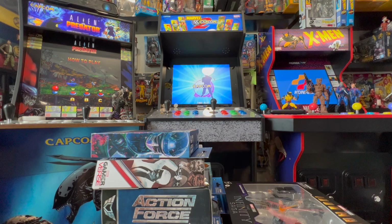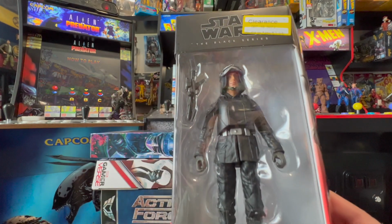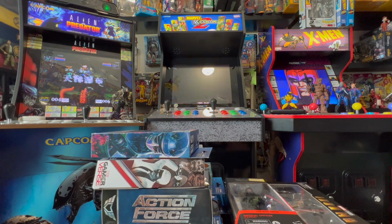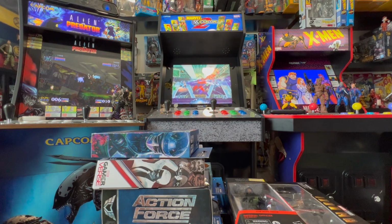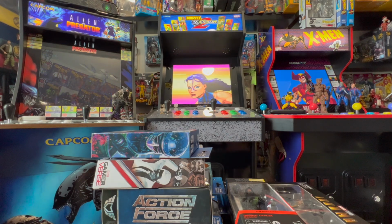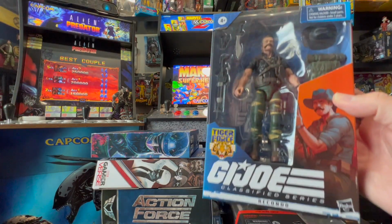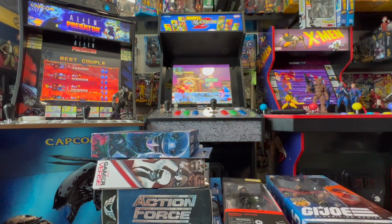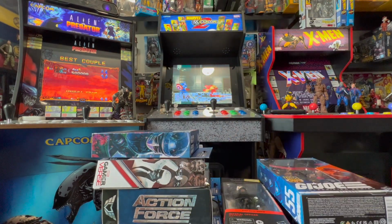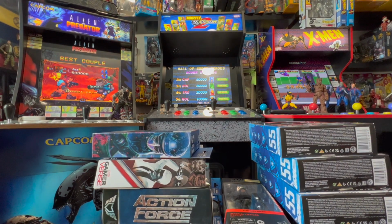And now some of the other items that I found when I got back, these guys are going on some serious clearance in my area. The Imperial Officer. So I picked up another one. I already have one that I paid regular price for, but I kind of army build that one. And now for some serious cheap G.I. Joes. Every one of these Joes was $6. I've got one Recondo, two Recondos, three Recondos, four Recondos, lots of custom fodder.